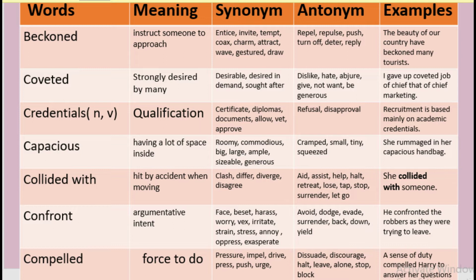Next word is coveted, which means strongly desired by many, or someone wants to take this. Its synonyms are desirable, desired, in demand, sought after, and opposite words are dislike, hate, abjure, give, not want, be generous. Its sentence is: I gave up the coveted job of chief marketing.